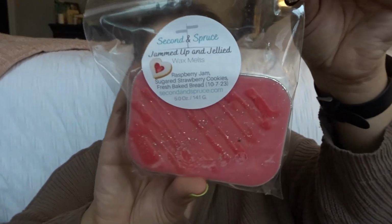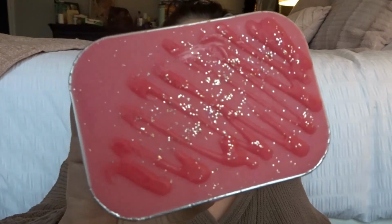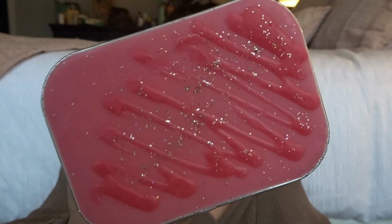Okay, I have 3 more of the mini loaves and then I have some snap bars. This next one is Jammed Up and Jellied, which is raspberry jam, sugared strawberry cookies, and fresh baked bread. I love strawberries, so I definitely wanted to get this. I've heard a lot about her raspberry jam. I think this was the only blend available with raspberry jam in it, so I thought, okay, well, I want to try it out. That smells good. That is what it looks like.